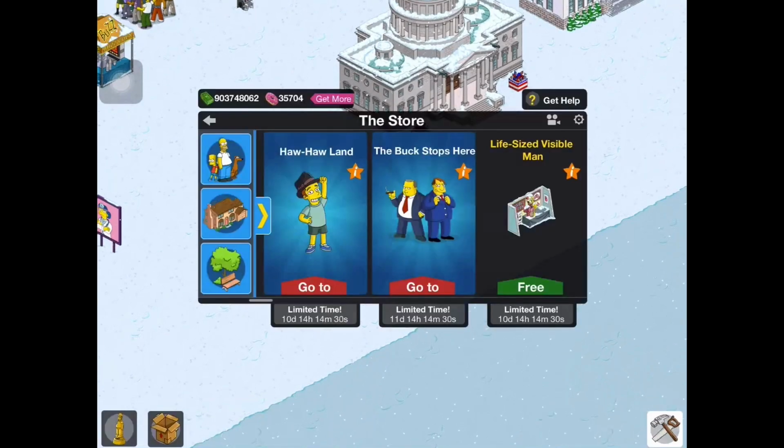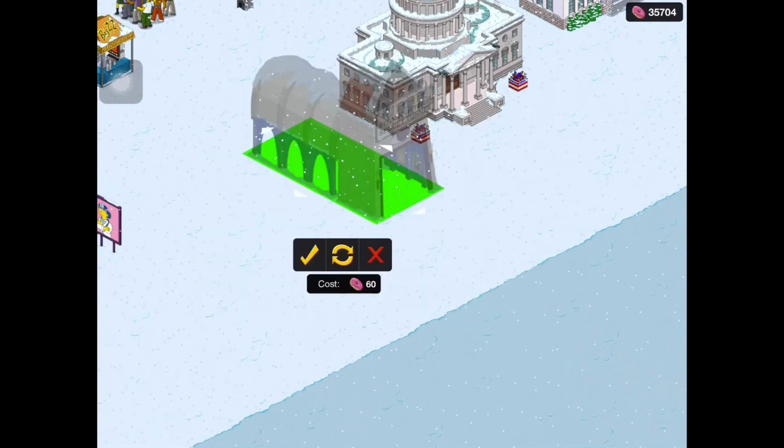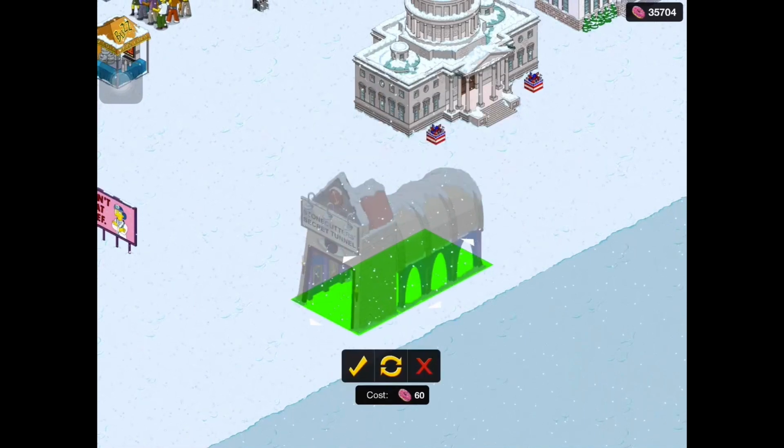So last but not least, we have the Stonecutter Tunnel, which is really cool. I'm actually happy to have gotten this.